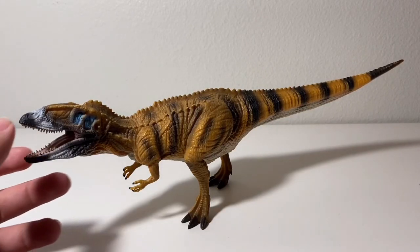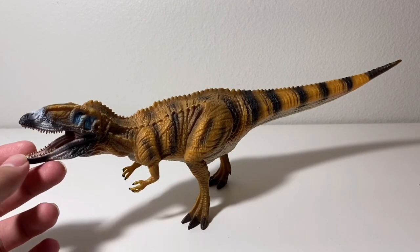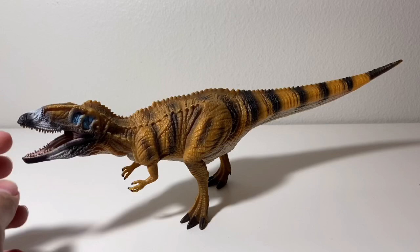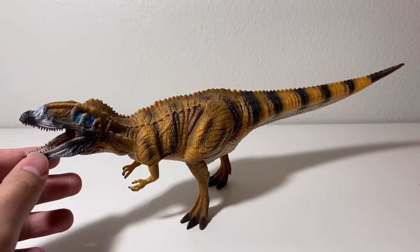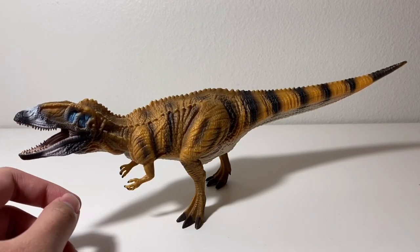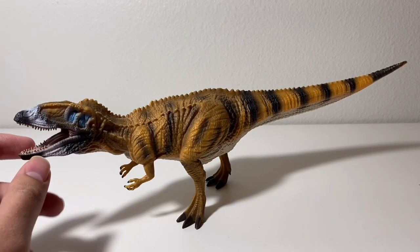Now, this isn't a new figure I got. I've had this figure for 2 years already, and I bought it on D. Jenkins. It was $25 plus the $10 shipping, which is kind of pricey for this figure, but it was the cheapest place where I could find it. eBay and Amazon have this figure for ridiculously high prices.